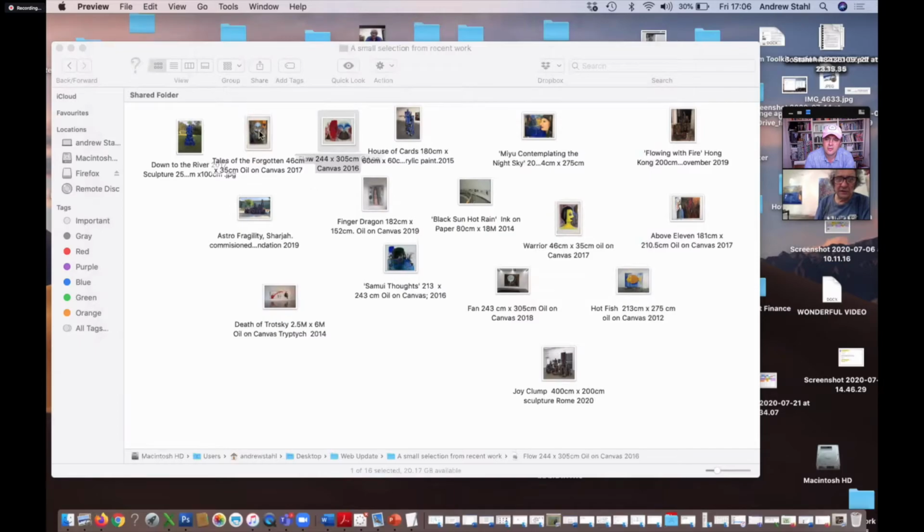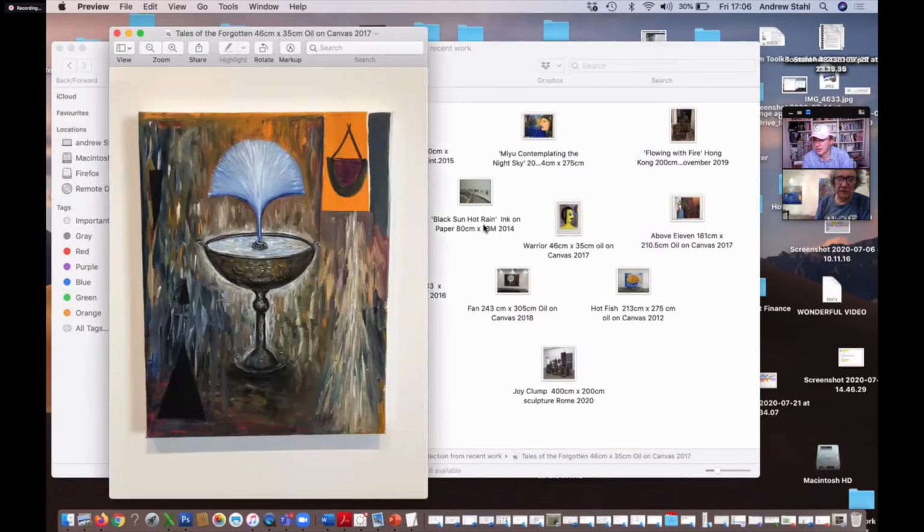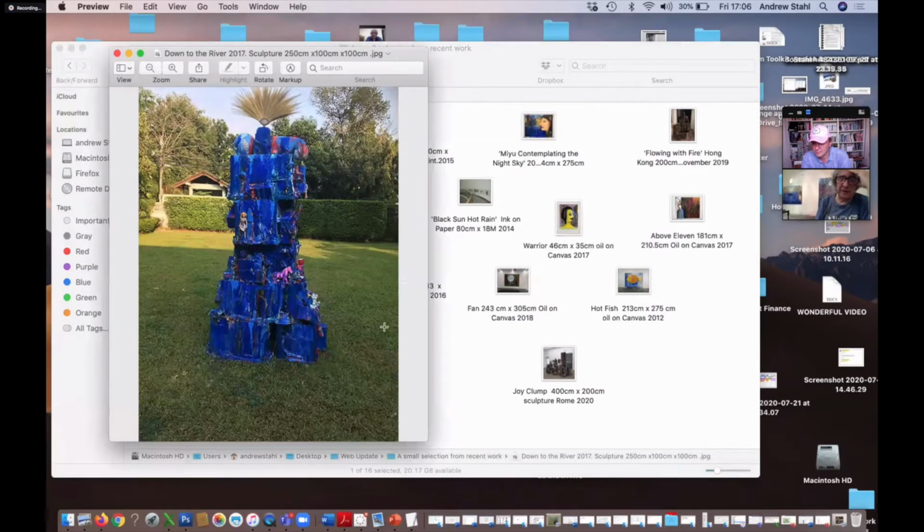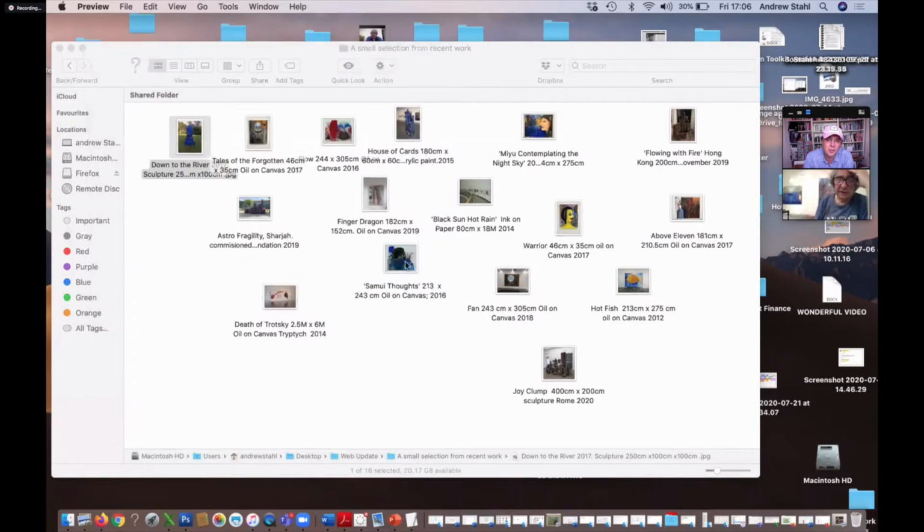And then a small one, Tales of the Forgotten. And how big is that one? 35 centimeters by 46. So it really is teeny in comparison to the rest of them. Exactly. Check it out. And then this one I made in the gallery grounds in Bangkok. I love the horse. All the rubbish, the little horse and things. In a way, the sculptures are quite related to the paintings, aren't they? You pick up anything you're interested in, and it becomes this thing.